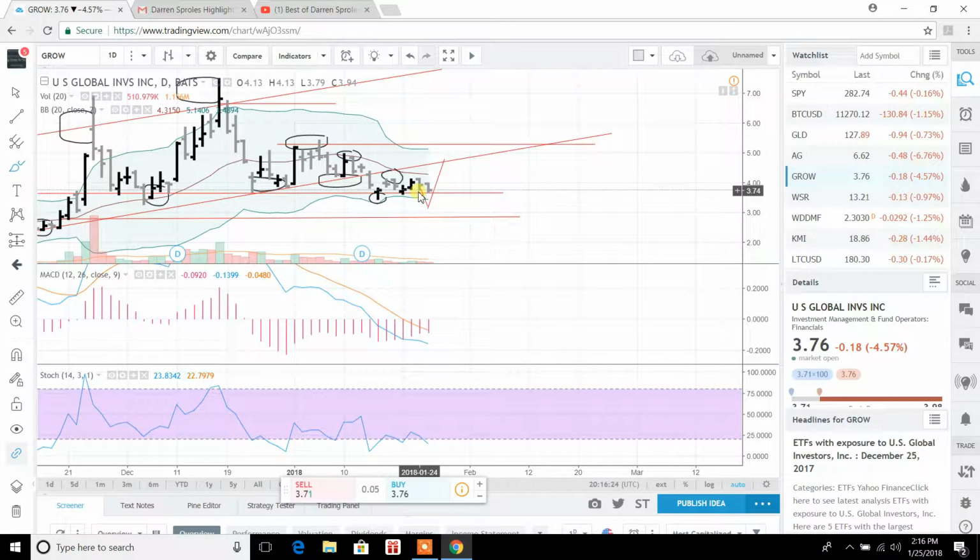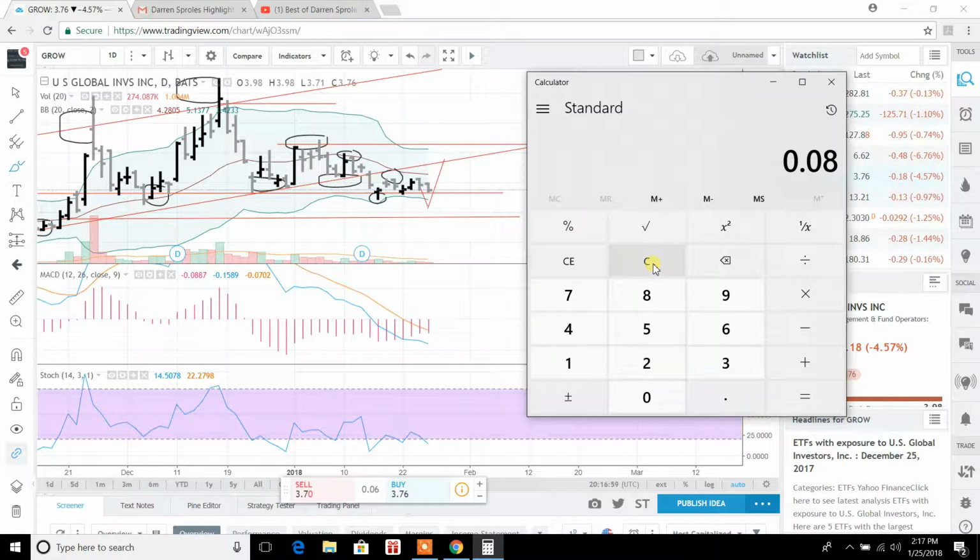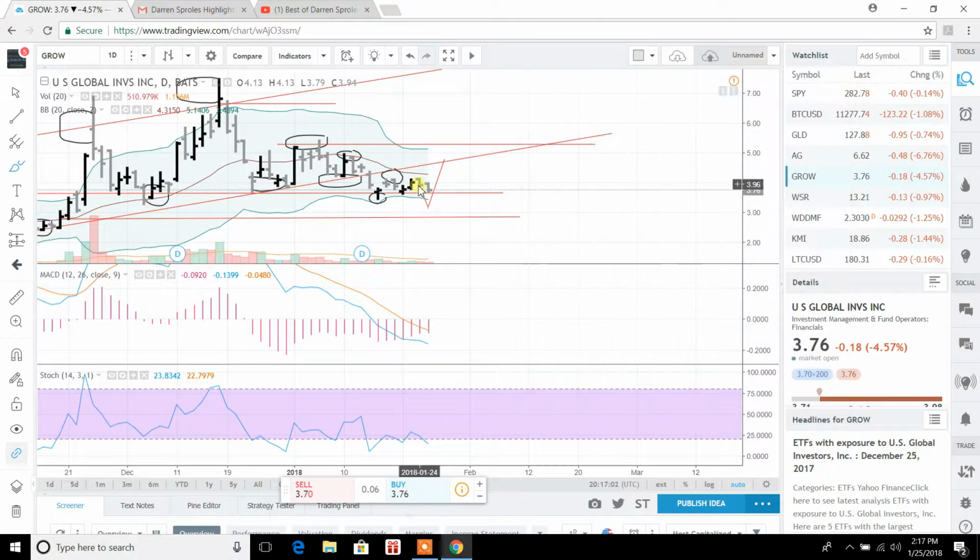According to my call back on January 22nd, at the current moment, that call is playing out like I said it would, which is good. So we'll go ahead and cross that one off as a correct call at the beginning of the week. Even though we're at 3.76, it's only an 8 cents difference in price action from where my call was back on Monday. So by tomorrow, we could definitely hit 3.68. If we drop below that, look for the next price to be around 2.86.